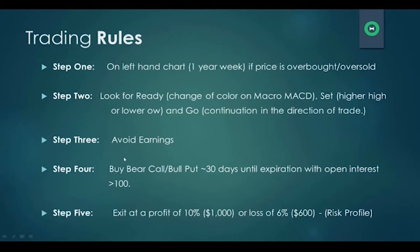I always avoid earnings. Earnings is unbelievable. If any of you watched the price line earnings, let me see if I can bring that up real quick.